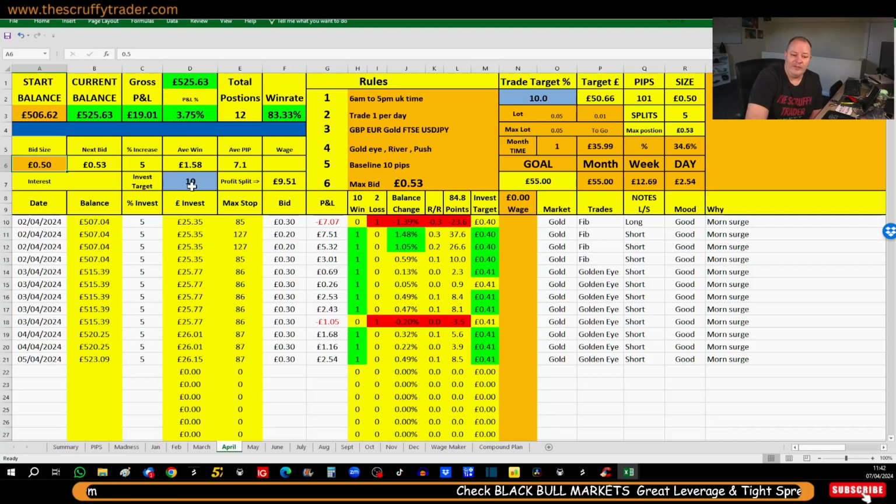Now it also has an investment target. Now the investment is, if I put £10 into the market, I want a minimum of £1 back, 10% of it, minimum. Because I work on ROI as well as any risk rewards. ROI is what I look at as well. So it'll tell me that. So I want 10% back. It'll tell me what my profit split is.